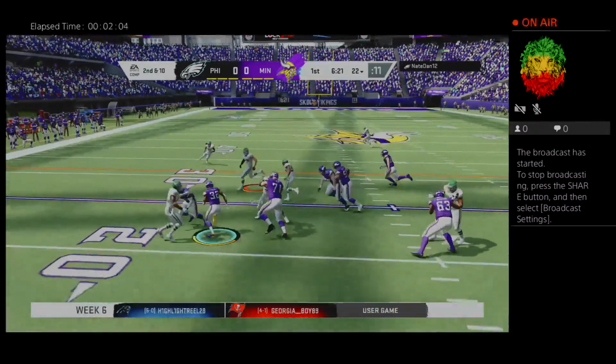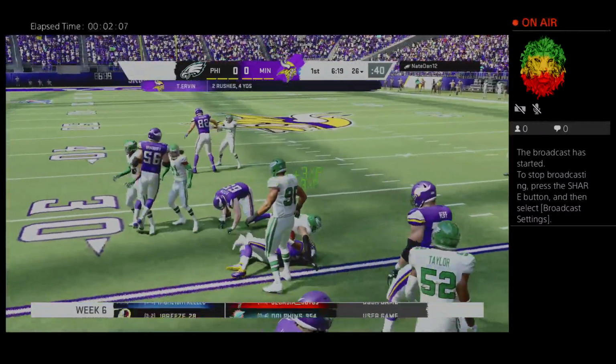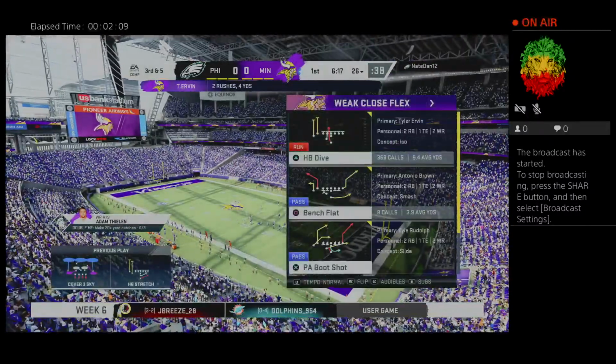The second down carry for Irvin. It's a 4-yard pickup there, and it leaves him with 3rd and 5.